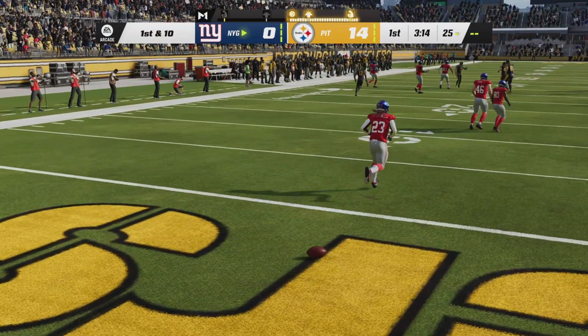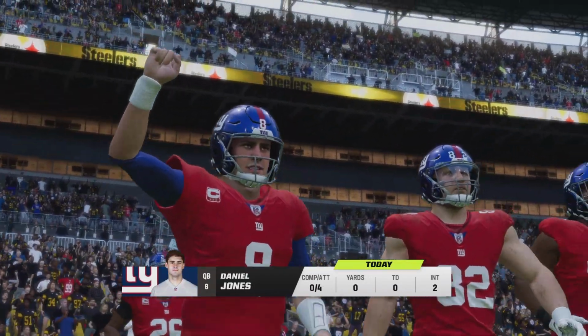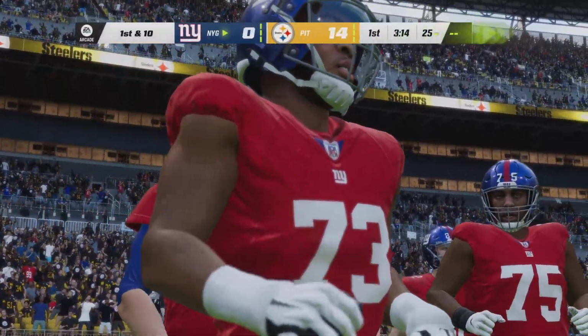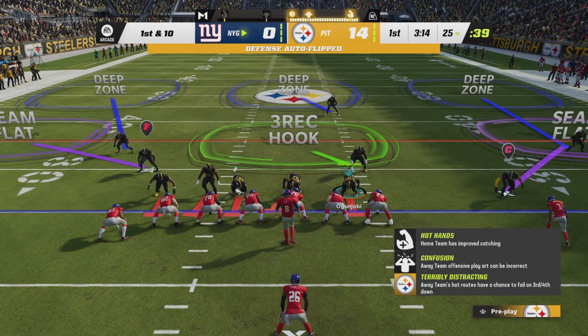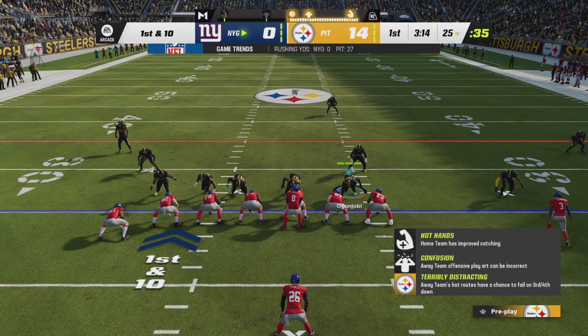And this will not be brought out. It's a touchback. Been a nightmare of a first quarter for him. 2 interceptions, 1 return for a touchdown. As he starts again here, 1st and 10. Jones and the Giants now with a 1st and 10 at their 25-yard line.